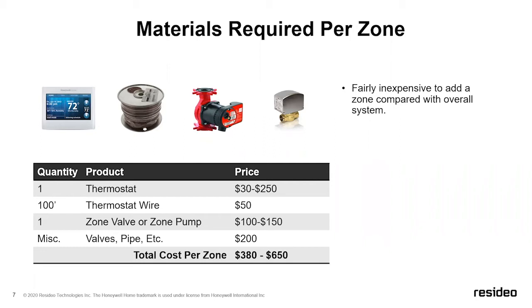So big ranges of pricing difference between thermostats. The zone valve or zone pump have pricing variations, but really when you break it down, it's somewhere between $400 to $700 a lot of times to add a zone. When you're doing it from a new install, it's not a lot of initial work. It's easy to lay out. So keep that in mind when you're adding a zone or subtracting a zone. The monetary aspect of it from a big picture is not real impactful.